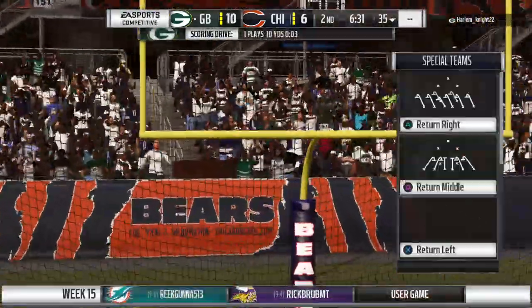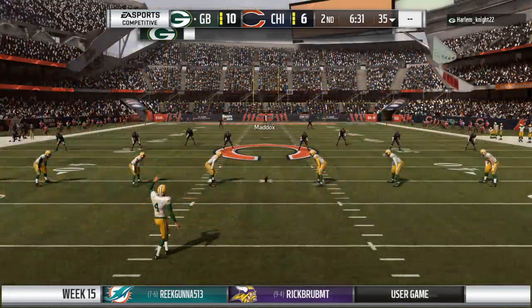Zuerlein connects on the extra point, and the decision to just kick the extra point winds up successful.